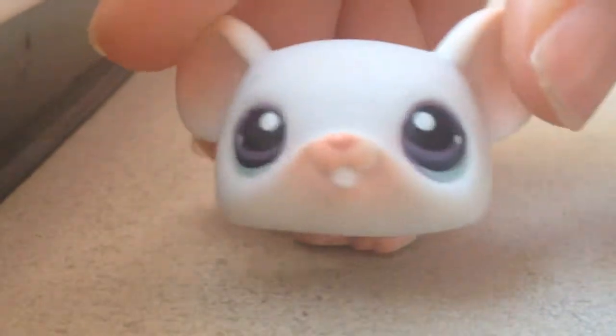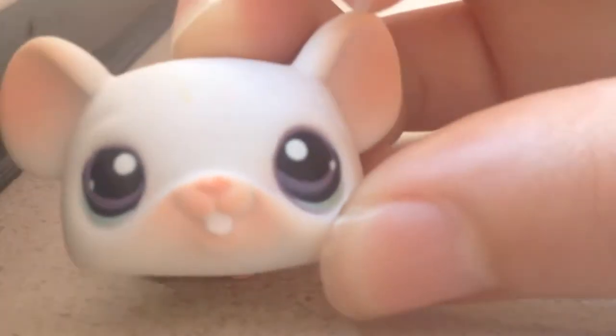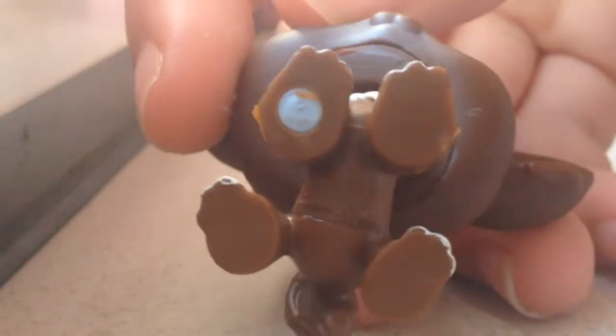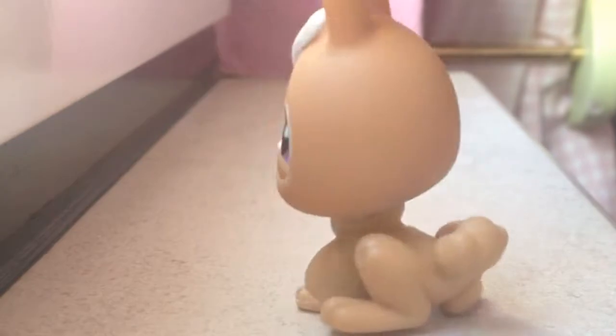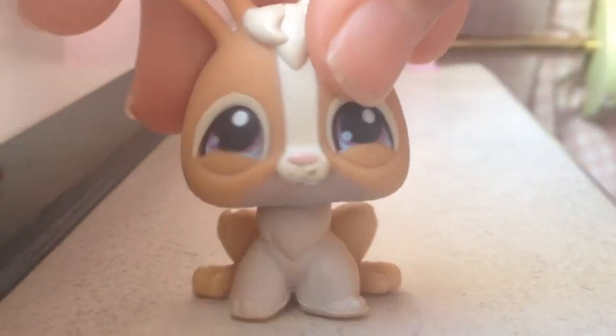Then we have this mouse with purple eyes, and it's all white with some pink. And he's mad. It almost looks like it's gray. Right? Instead of being blue, it looks like it's gray. But yeah. Then there is this chihuahua, which again, blue spot right there. Then is this bunny, which I love the eyes and the colors. This looks like a real bunny, so yeah, it's so adorable.